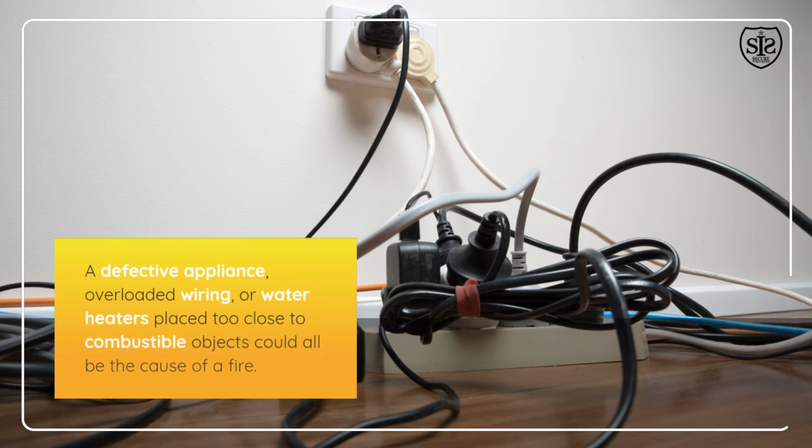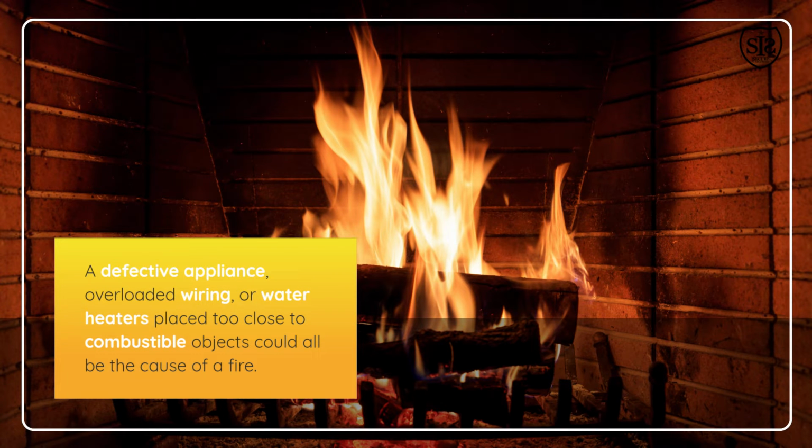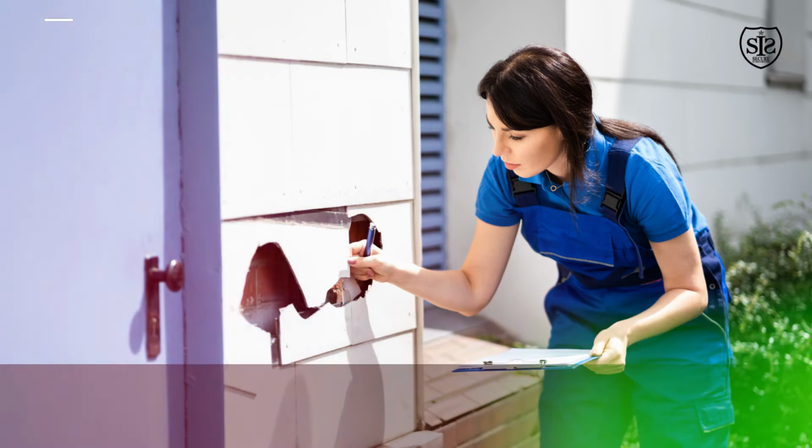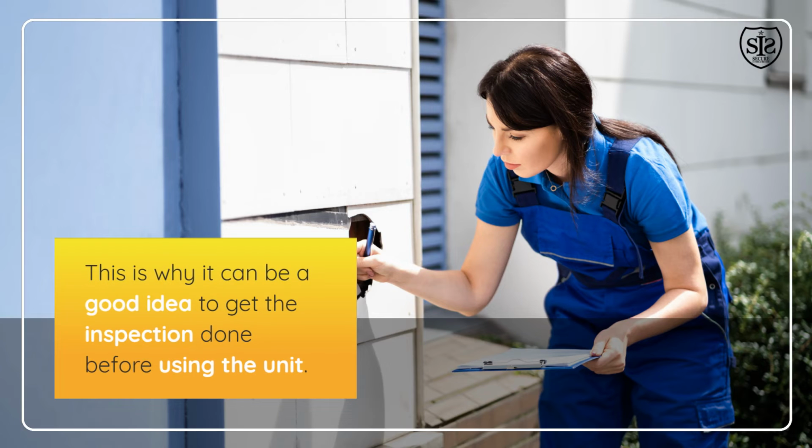to safety. A defective appliance, overloaded wiring, or water heaters placed too close to combustible objects could all be the cause of a fire. At least once a year, you should hire a professional to inspect your fireplace and chimney and wipe up any creosote that might catch fire. This is why it can be a good idea to get the inspection done before using the unit.